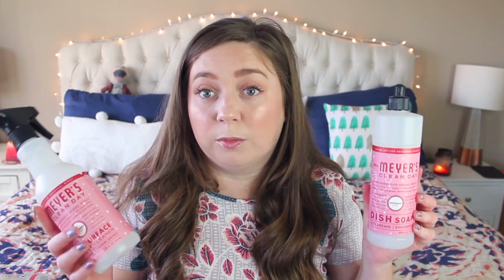It's peppermint with just a little bit of vanilla in it, so it's very sweet but still super minty and fresh smelling. And it also cleans really well. It goes for both of them. I love the way this cleaned our dishes. Bradley really liked the scent, so yeah, I loved both of these.